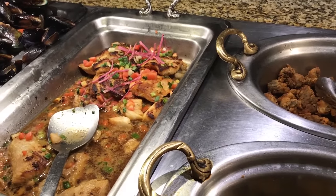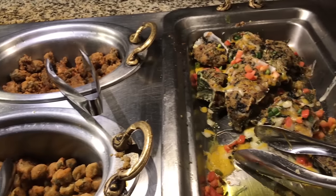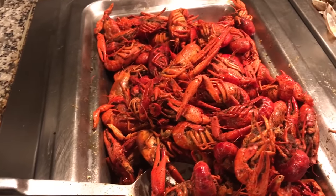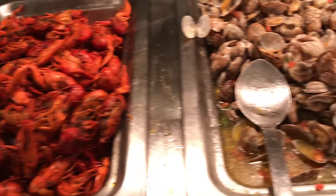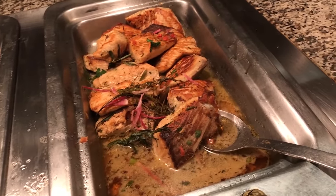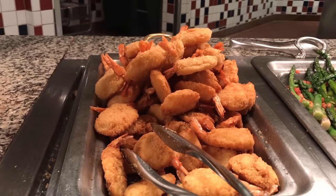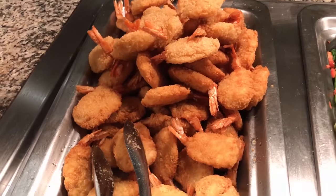mahi-mahi, breaded oyster, oysters Rockefeller, Cajun crawfish, clams, those look good, salmon, fried shrimp. It says fried shrimp tempura, but I don't think it's tempura, let's just call it fried shrimp.